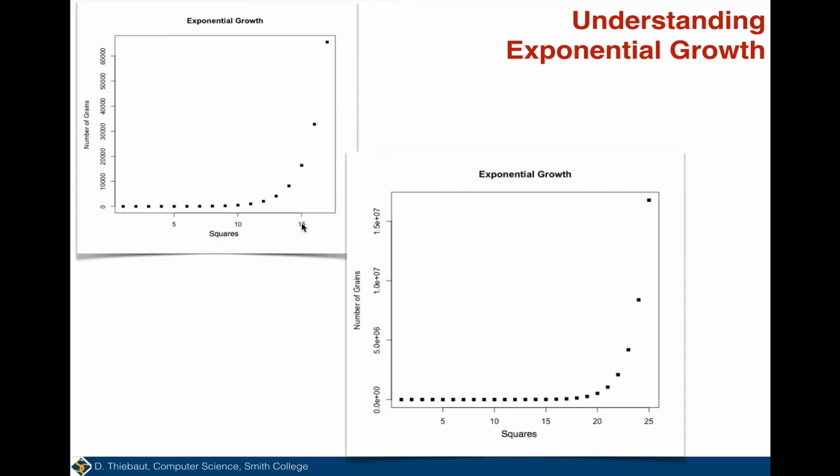And that's going up to 15. If I go to 25, which is not that much more, you see that 16, 17, that number that I had here, 15, 17, is now here.